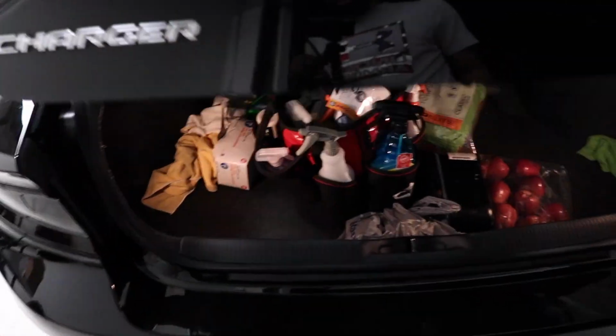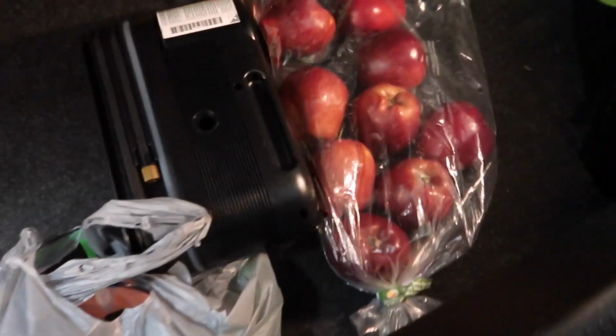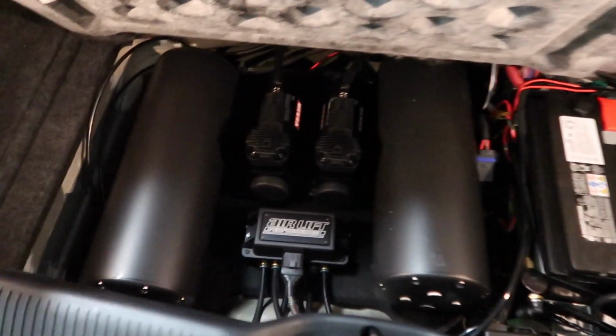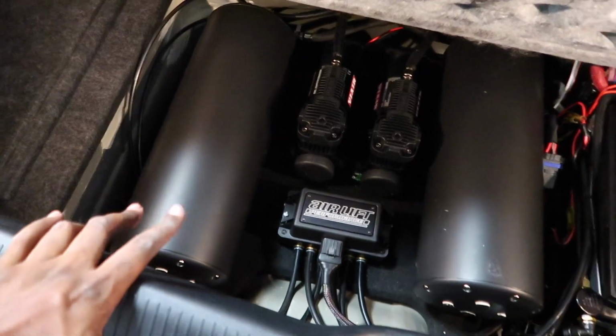So I'm gonna show y'all how it's gonna be set up. I can't even check the trunk. So basically, don't mind all this stuff. I would take it out, I gotta put it in the back seat. So basically, this is the same setup that I'm gonna go with. You're gonna have the management in the middle with the two compressors and the tanks on the side.